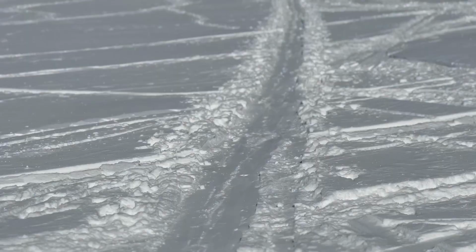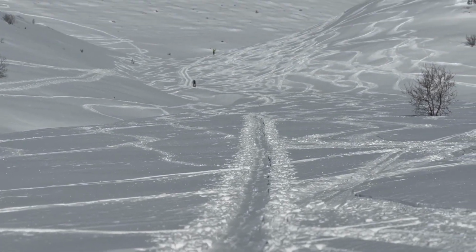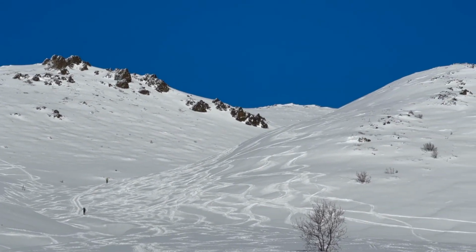Avi conditions back here in Arctic Valley are low. We did just get a couple fresh inches of snow throughout the last couple days, but we also had a lot of wind. So that means a lot of the slopes steeper than 30 degrees are gonna be a little wind loaded. But overall, it's just gonna be a good day.